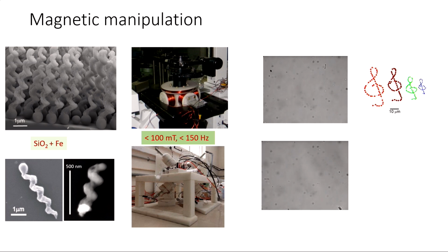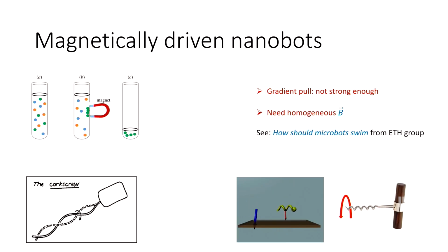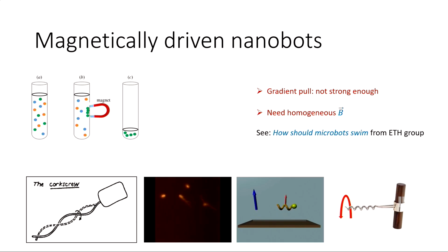And if you want to get some publicity, you can try to write a G-clef sign, some music sign. And of course, you're not limited to one swimmer, but you can have a swarm of swimmers all actuated in a nice manner. Effectively, the direction of motion is always perpendicular to the plane in which the field rotates. But the orientation is set by the plane. So you can, and I'm going to come to this in just a little bit. That's what the trick is.